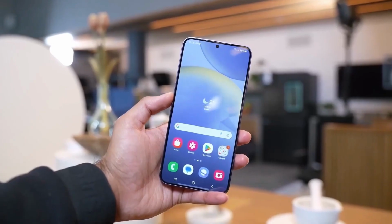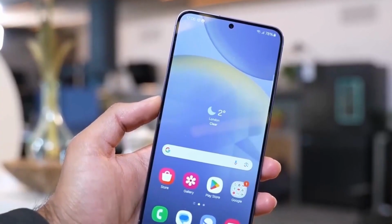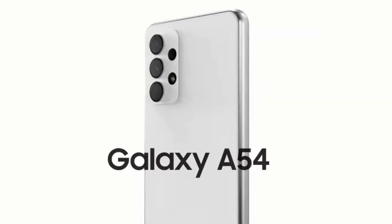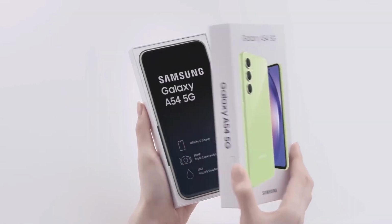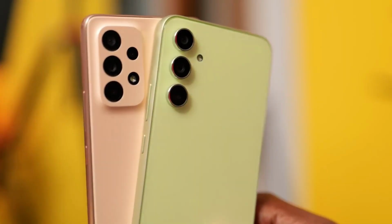If the leaks are accurate, the Galaxy A55 might continue to use the same 32-megapixel front camera sensor as its predecessor, the Galaxy A54. While the A54's front camera delivers decent performance, some users may have hoped for an upgrade given the iterative nature of smartphone releases.